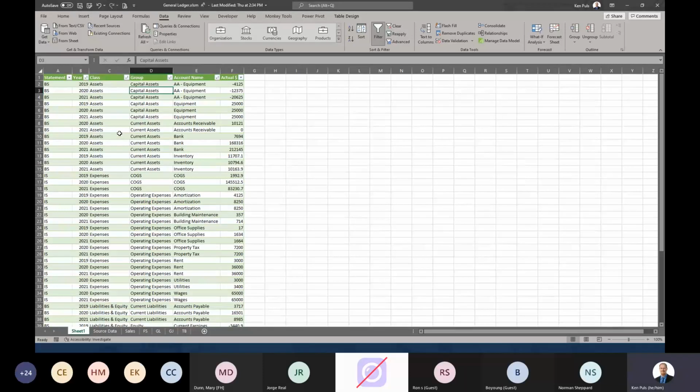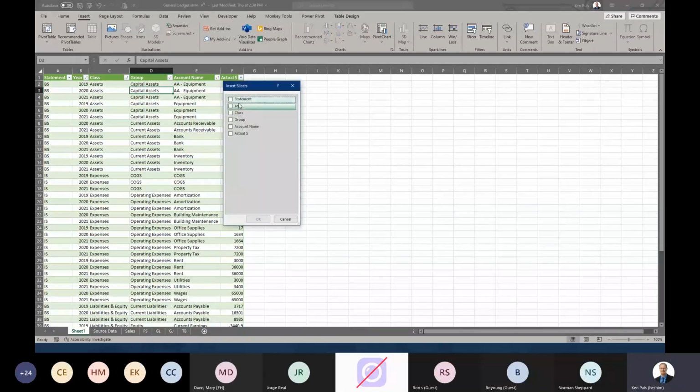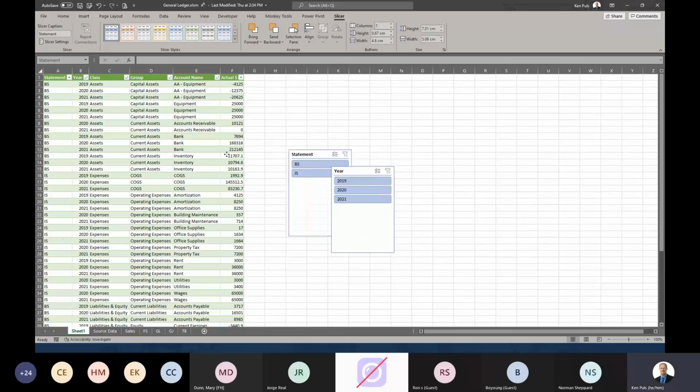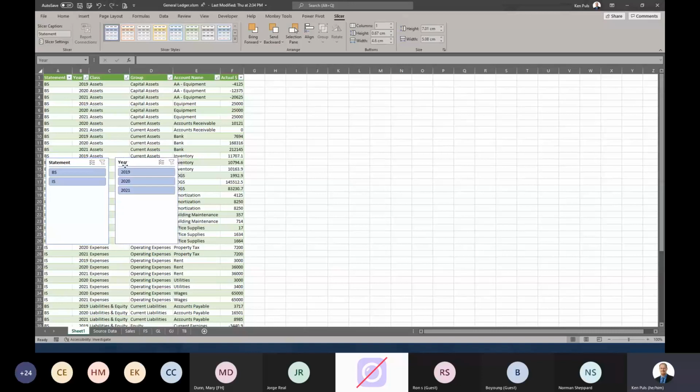One of the cool things I love about having data in tables, even if they're not linked to a pivot table, is that we can now use slicers on them. I believe this changed in Excel 2016, but it might have been 2019. I can't remember for sure. Been doing this too long. But basically, I'm going to add a slicer for statement and for year. If you're not familiar with the terms, BS stands for balance sheet in this vernacular. IS stands for income statement, but you can make those be whatever you like.